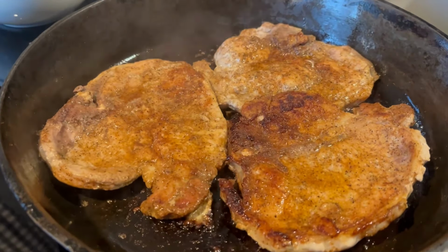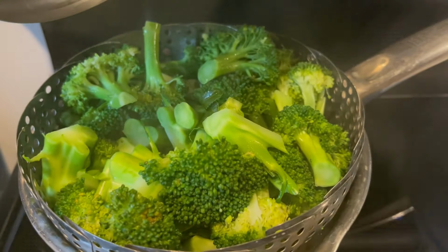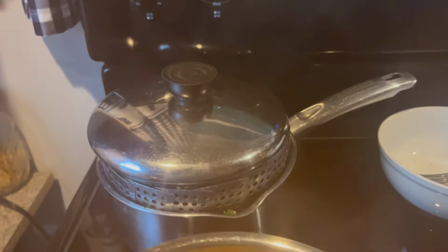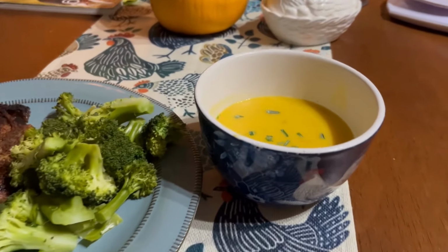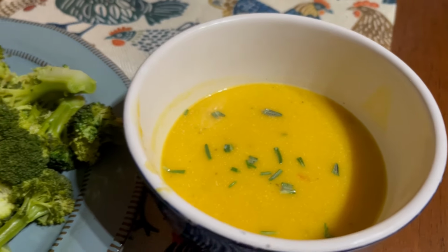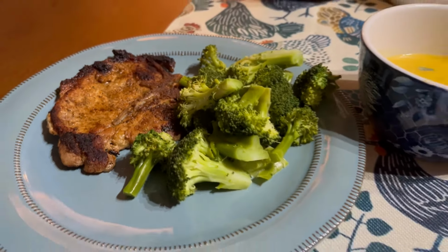Looks like the pork chops are done. I'm going to get these out. The broccoli looks pretty done there. It turns like a really bright green when it's done, so I'm thinking that's done, and we are going to serve dinner. So this is what dinner looked like on that night. It really hit the spot. I love the rosemary with the butternut squash soup, and the pork chops and the broccoli were definitely delicious.